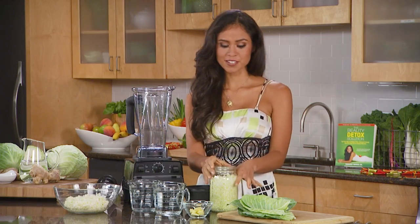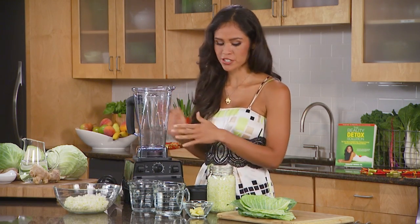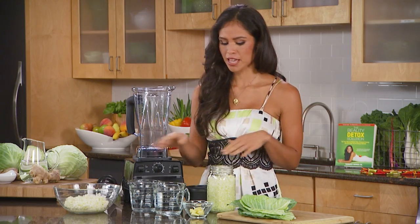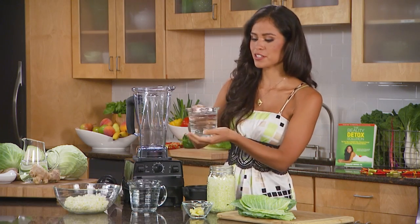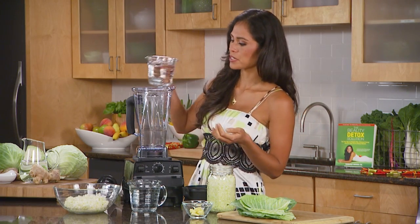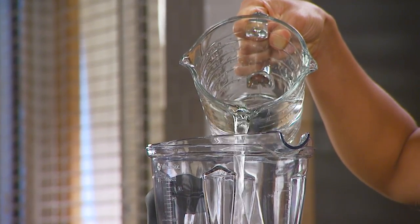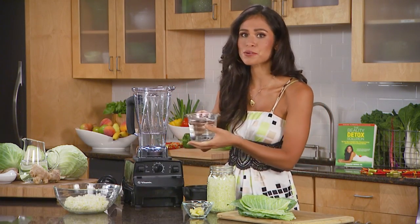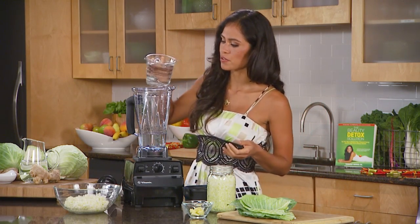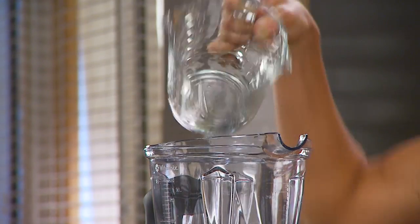So, we've already started to make one of the jars here, which is basically, earlier I wet chopped some of the cabbage in the Vitamix, and I've started to pack it into the jars, which we'll get to again in a second. But first I'm gonna show you how to make the brine. What we're gonna put in here is some filtered or spring water. And you definitely don't want to use tap water for this process because tap water can contain, again, heavy metals like chlorine, which will inhibit the growth of the friendly bacteria. So again, make sure it's filtered or spring bottled water.